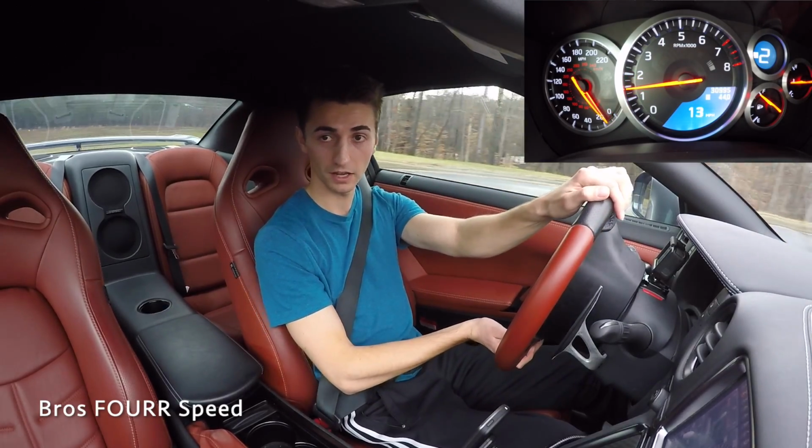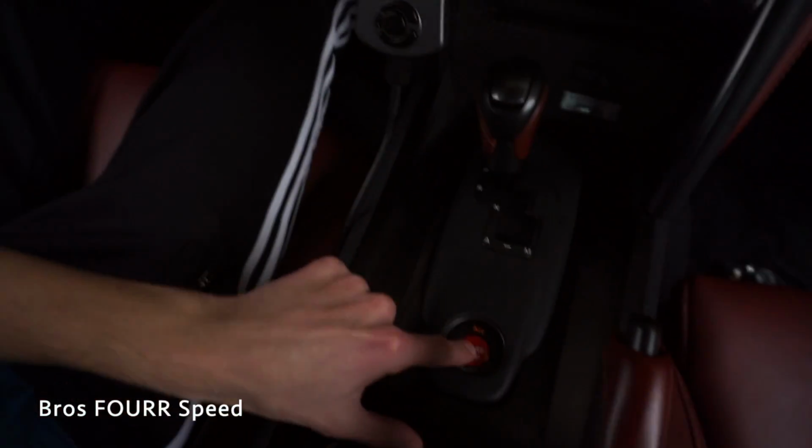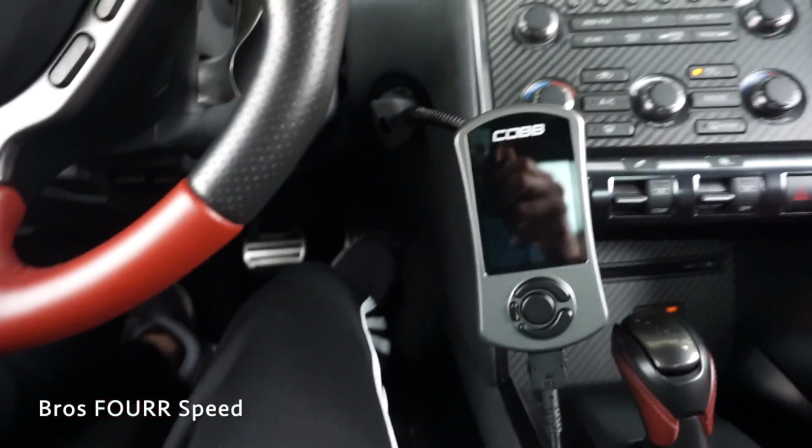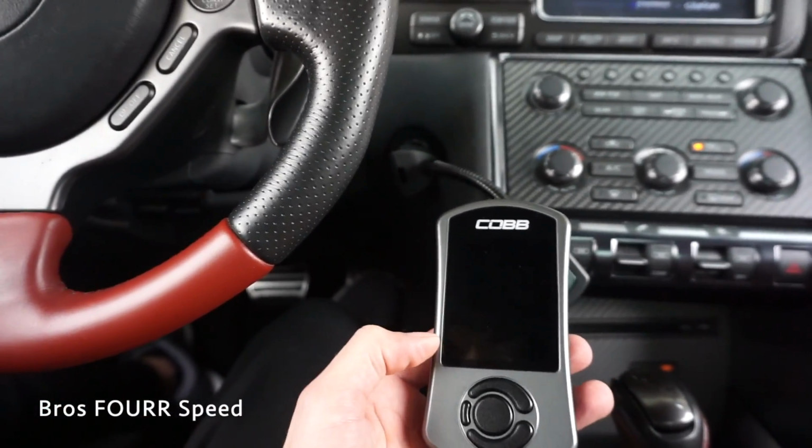So honestly, as of right now, I don't notice any difference. It feels pretty much the same. So not really too big of a difference so far. I'm gonna go ahead and turn the ignition back to the on position, and we'll get the Cobb fired up and then try a different map and drive around and see if we notice a difference.